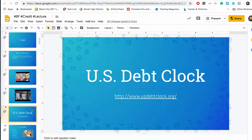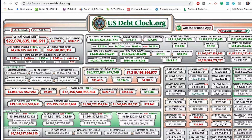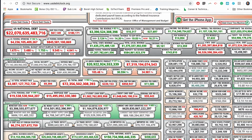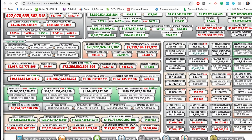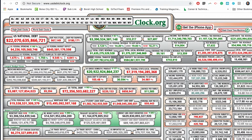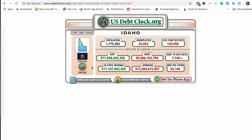All right, now looking at the U.S. debt clock. So seeing this right here, this is the page which is unbelievable. The one right now that I'm taking this, which is March 3rd, 2019, we've got $22 trillion, but this is pretty cool. This whole entire site tells you the mortgage debt, the total personal debt, student loan, credit card, right? So a lot of good things on this U.S. debt clock. And the cool thing too is you can go to the state as well, so you can look at what Idaho is bringing in, its population, unemployed, food stamps. So really cool stuff.